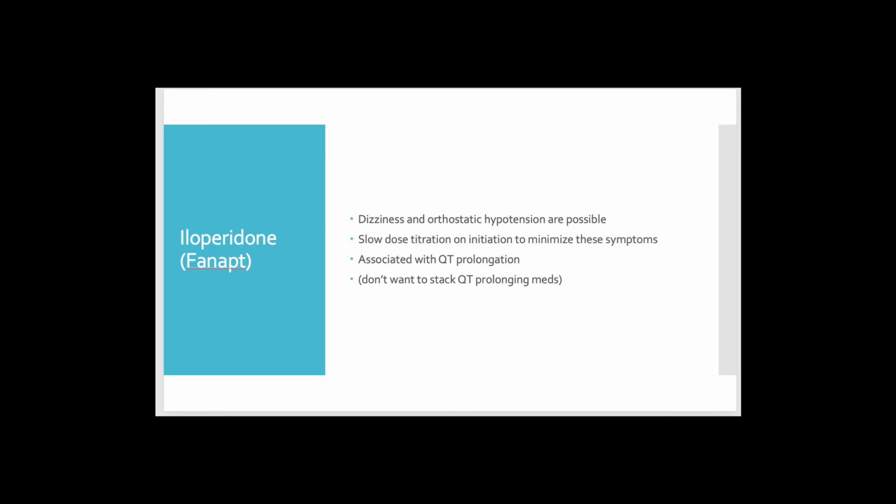The next medication I have never seen in practice, but is iloperidone or Fanapt. It does cause dizziness and orthostatic hypotension as a possibility. You're going to slowly titrate the dose on initiation to minimize these symptoms, and it is associated with QT prolongation, and again, you don't want to stack the QT prolonging meds or that can be problematic.